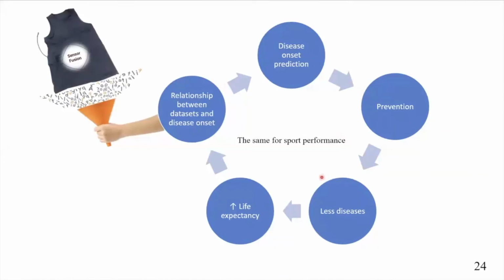So instead of waiting for someone to get sick, this technology could be used to track preclinical hidden symptoms, opening a better time window for prevention. And this same idea, or circle, also works for the sport context. If we could understand the relationship between sport performance, for example, and long-term biological datasets, we might be able to create models to predict the expected competition performance even during the training period. So you can change the training program in real time by checking the predicted sport performance.